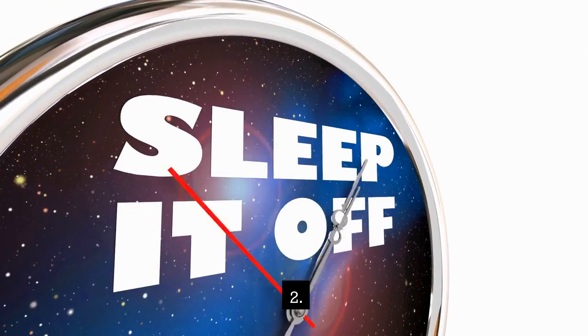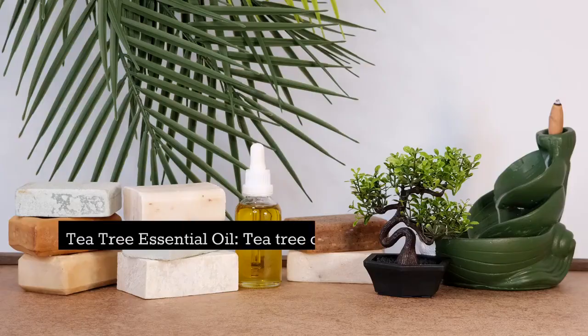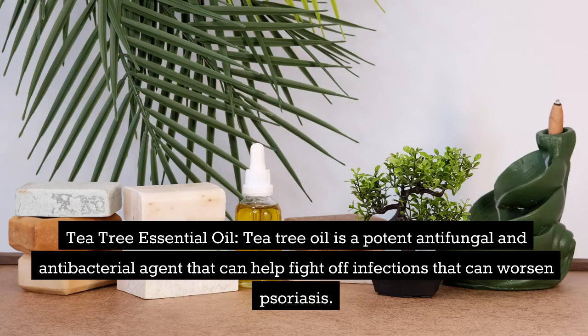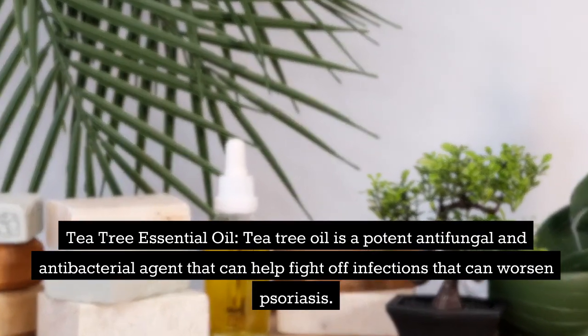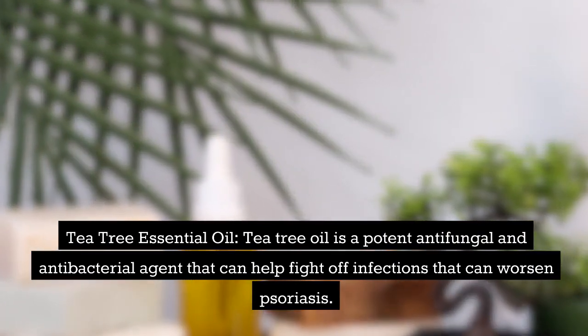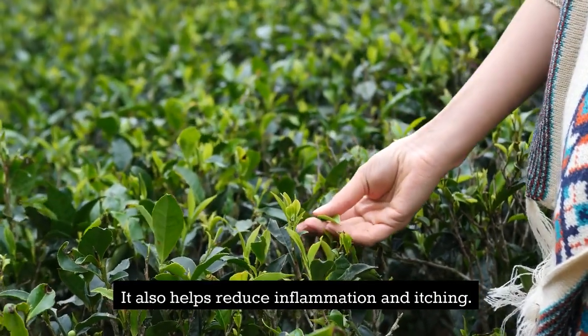2. Tea tree essential oil. Tea tree oil is a potent antifungal and antibacterial agent that can help fight off infections that can worsen psoriasis. It also helps reduce inflammation and itching.